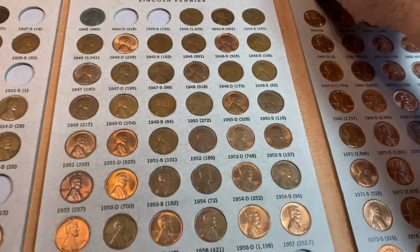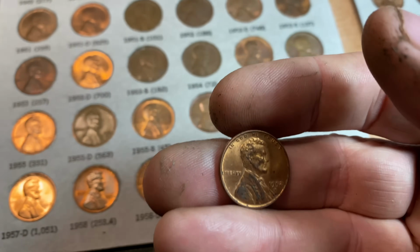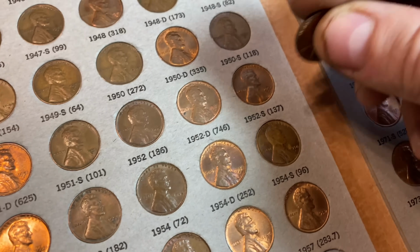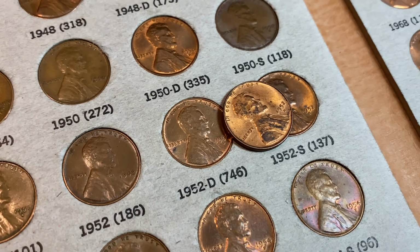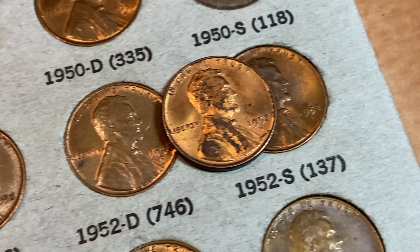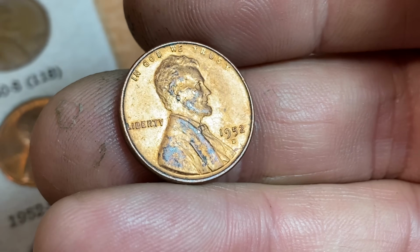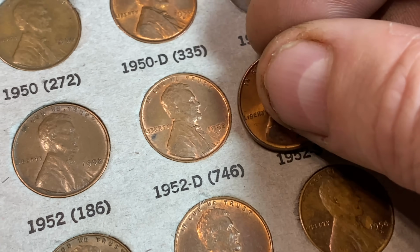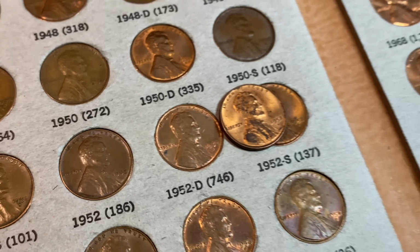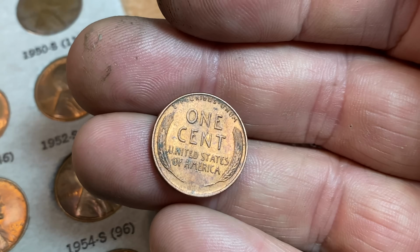On top of that, I thought maybe this 1952 Denver we found in nice shape would update the one we have in the book. Unfortunately, the 52D in the book is just as nice, but the one that we found today, even though it's a little more red, it has some kind of scuffing on it, and I didn't want to put it in there because of that. So I'd rather not replace it when the one I have in there has great detail and no scuffing. It's a close call. What do you guys think? I just don't think it's worth the upgrade, personally.